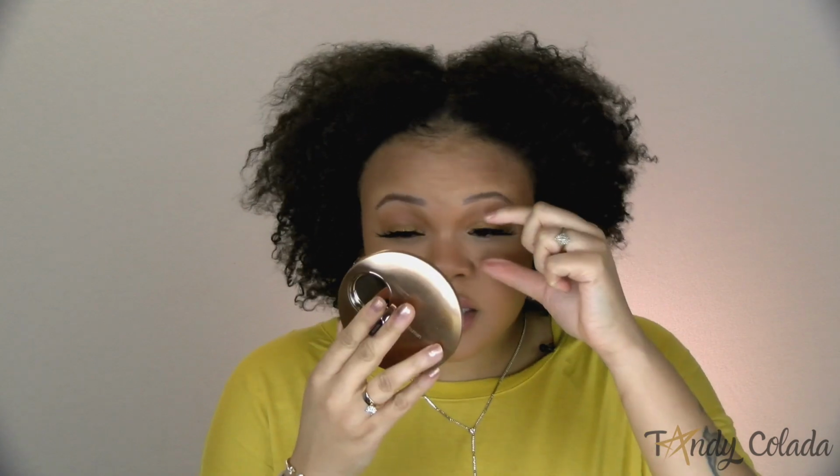I love these lashes. Such pretty lashes. But yeah, also, if you are not sure of your voter registration status, definitely check out vote411.org, because you can just do a few keystrokes and boom, it'll tell you if you're registered, and if you are registered, it'll even tell you what county you're registered in. So make sure that you check that out.